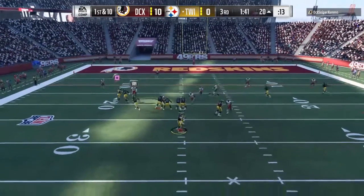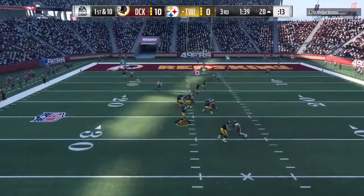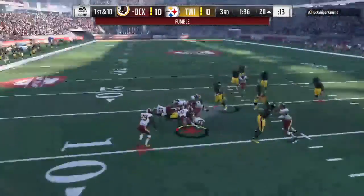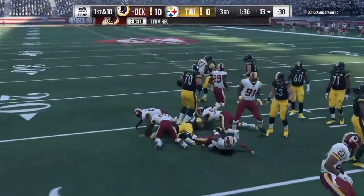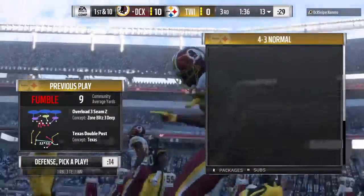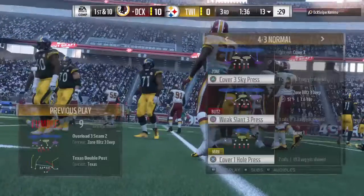Possible run anticipation. Here's the D-line sandwiches together. Dumps that off to his running back, Jordan Howard. Now Howard stripped. He lost the football, and the Redskins scoop it. And a big turnover there as his guys will get the football back.